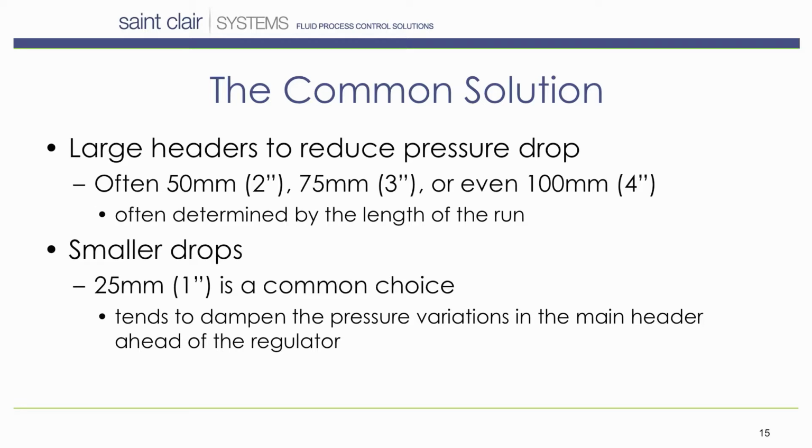And what that does is it creates a differential pressure drop, and it tends to dampen the pressure variations that we're seeing in the header. And that gives us a more consistent pressure delivered to the regulator and onto the sealer system. This mitigates those temperature-based viscosity changes. It doesn't eliminate them, but it does tend to reduce them.